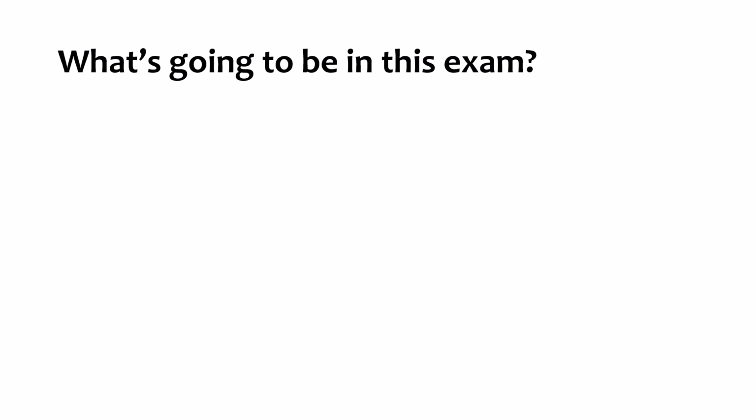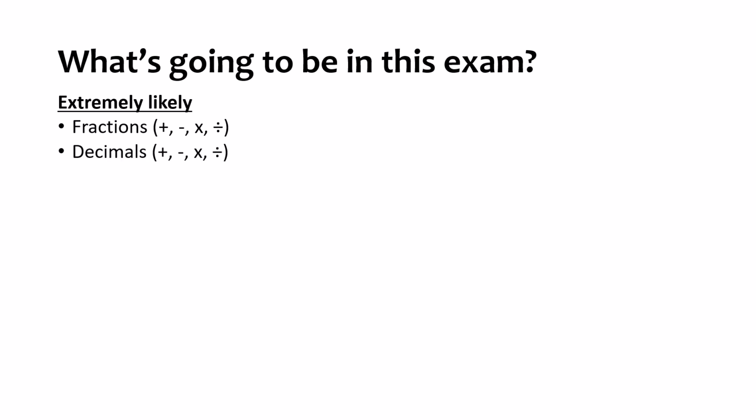You don't need to do that. But if I mention a topic that you know you're not really confident on, it might be worth making a note so that you can spend some time looking at it later. And I will remind you of where you can find revision on these things. So in our extremely likely list, first of all, we have fractions: adding, subtracting, timesing, dividing, but also making sure we are really confident simplifying fractions, converting from mixed to improper and vice versa. This is guaranteed to come up in the exam tomorrow, so please make sure you cover all the bases in your revision. Secondly, we've got the same thing with decimals.